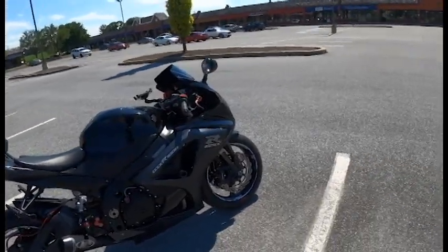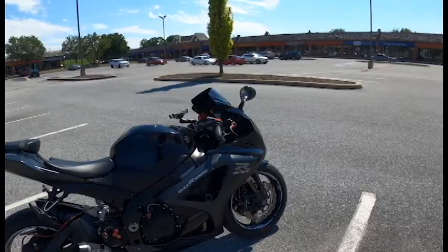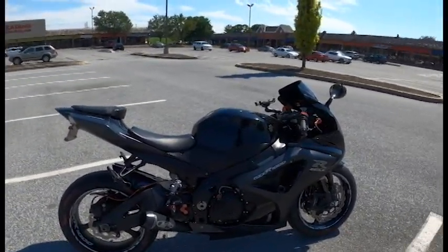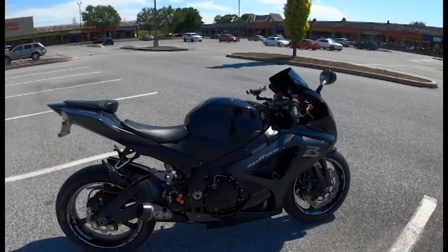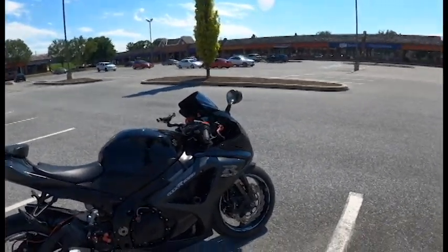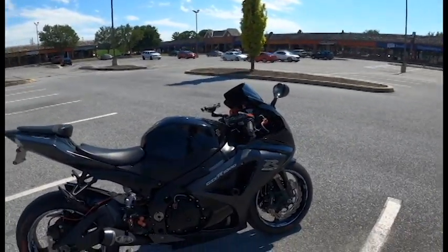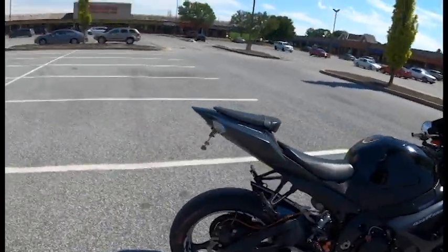But as you can see, a lot has changed on this bike. I'm not going to go over the modifications that I did because I made a video for it. The only thing that's new is a Sprint air filter and an M4 exhaust, full exhaust. So again, it's not fair to the stock Suzuki GSXR, but you can see what can get done.